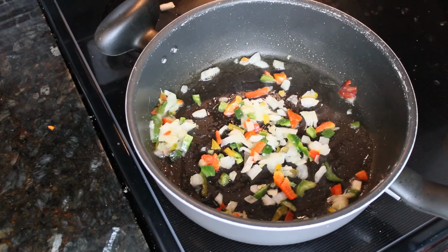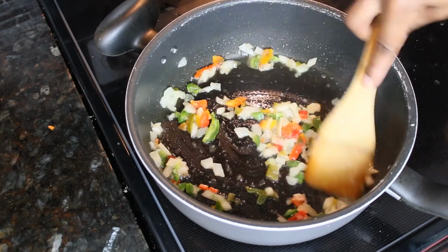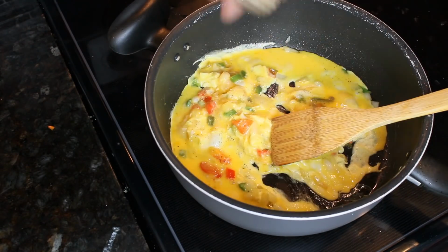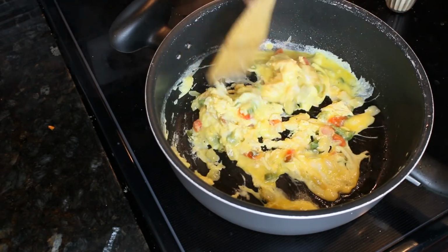So in a pan, I've added a little oil and I'm going to go ahead and add my veggies. And because they're frozen and they have a lot of liquid in them, I like to go ahead and start to cook them so it can draw out some of that moisture.